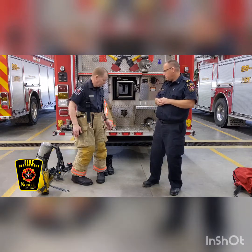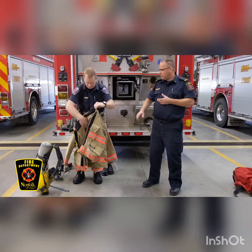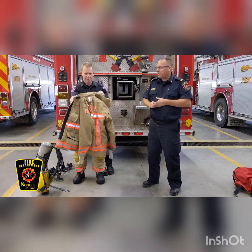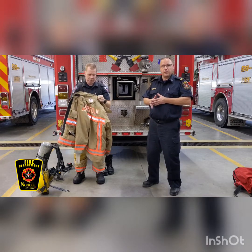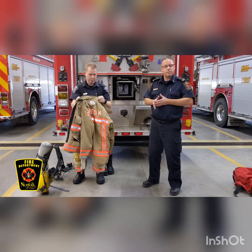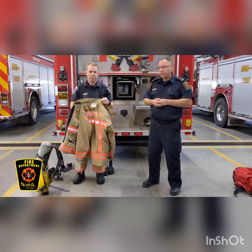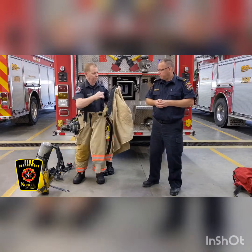Your coat. Firefighter Rick's coat. Looks just like the pants, only it's got lots of reflective material on it, doesn't it? That reflective material is there so that he can be seen at night. If he's working at a car accident in the middle of the night, or if he's anywhere in a fire where it's dark, we can see him and he can stay safe.